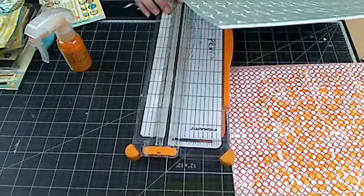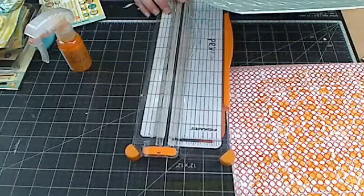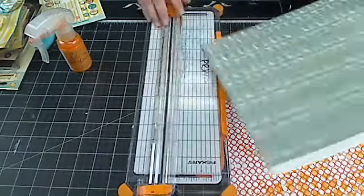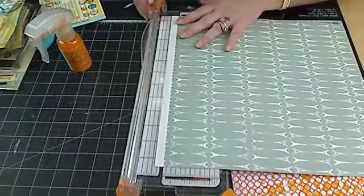Okay, hold on a second. I think they want to catch up. They're actually creating pages at the same time. Okay. Cut the bottom off of this piece.